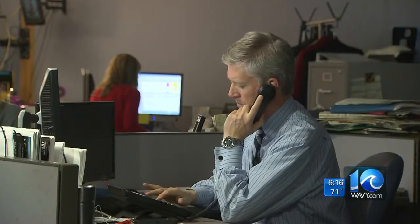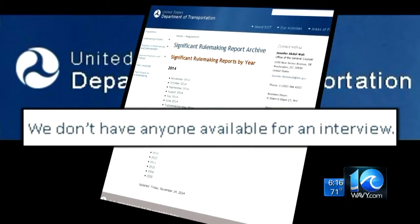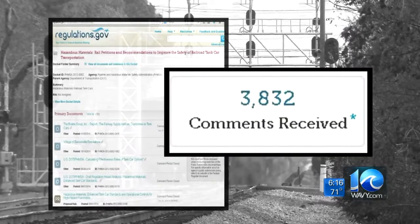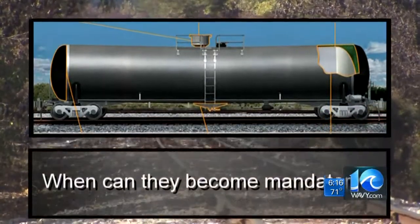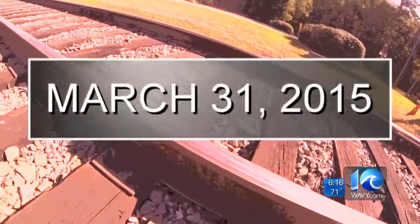We contacted the federal agency in charge. Despite our repeated attempts, they wouldn't make someone available for an interview. Their email says the public comment period has closed and now they will evaluate nearly 4,000 comments. They are considering car safety upgrades. We asked when they could go beyond that and become mandatory. A spokesman says the target date is March 31st.